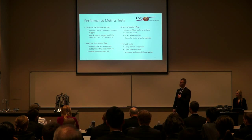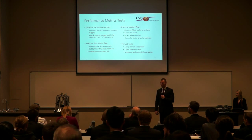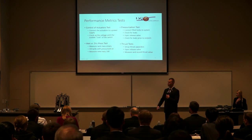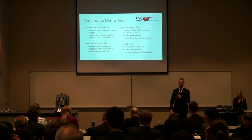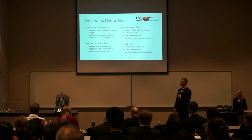So, moving into the test for each one of those, for our ACS actuators and our main solenoid, what we did is we hooked them up to a power supply, slowly brought up the voltage until we heard the audible click from each solenoid firing. This was then noted in the table for that voltage, and we had to make sure that all of those voltages were able to meet our requirements.